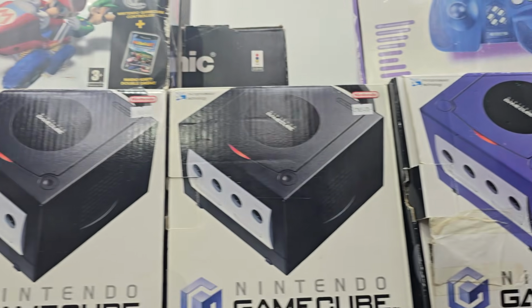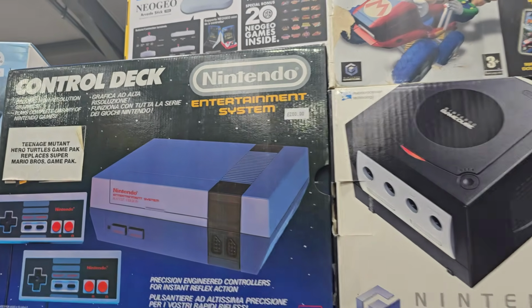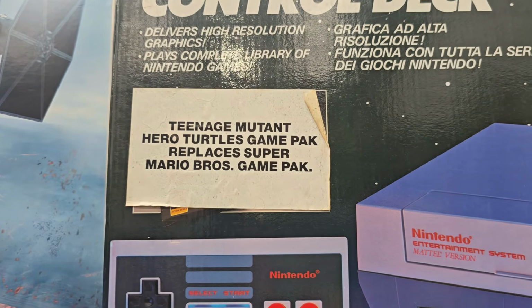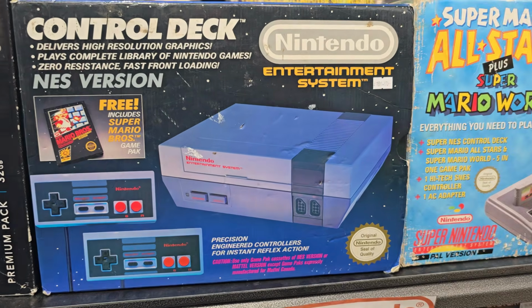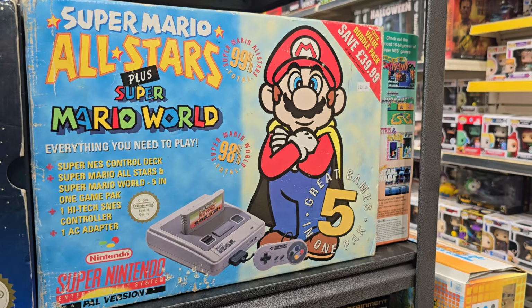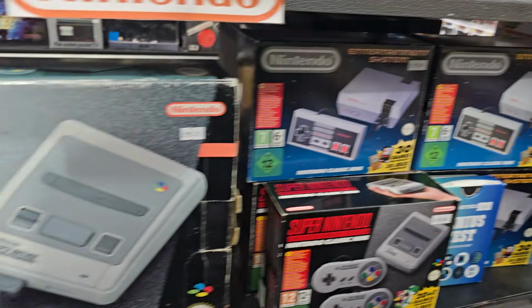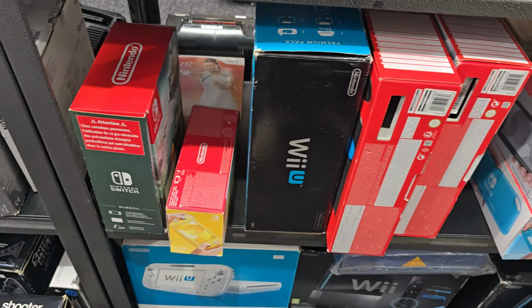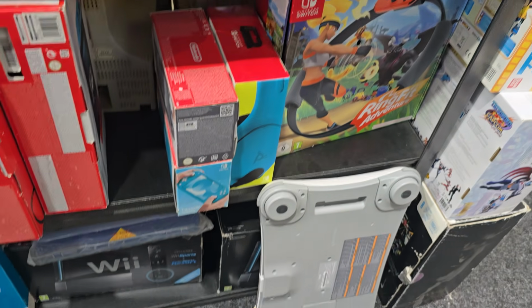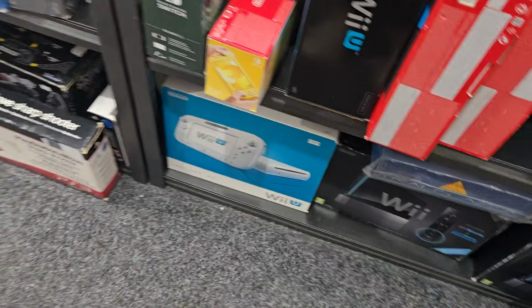Some Wii accessories there. GameCubes. GameCube Fight Stick. Really nice NES, quite a random one. Somebody's taken out Mario Bros and put in Turtles. Wii U. NES. Mario All-Stars plus Super Mario World. Got some mini consoles there, we've got some SNESes and NESes. SNES, the Lilac Wars big box, we've got some Switches down there. Wii Fit of course, balance board and some Wiis and a Wii U down there.